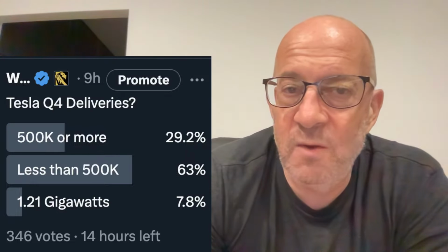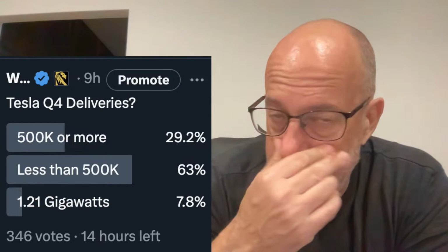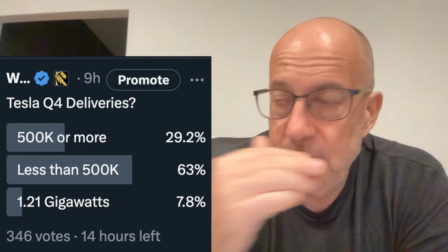Number one, Model YL only sold in September. There were only Model YL deliveries in September in China. So you have 3 more months of adding Model YL deliveries in China on top of regular Model Y deliveries and regular Model 3 deliveries. So that's going to boost things. I think that's a significant jump.